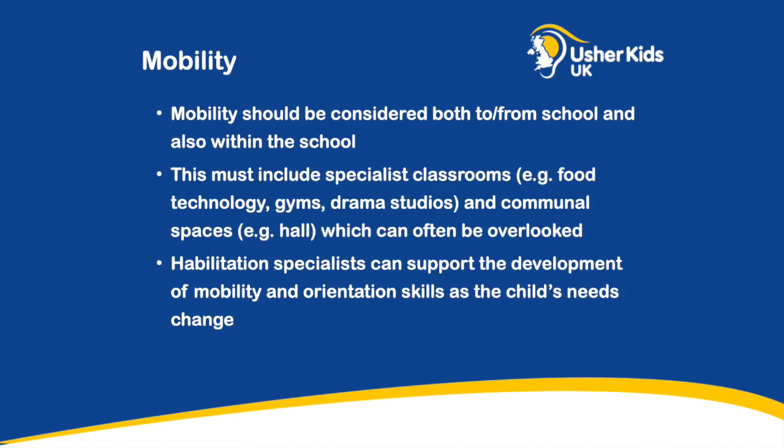In terms of mobility, not only is the mobility getting to and from school and around the environment important, but also look at the access within specialist settings and specialist classrooms. Is everything fully accessible, and are they able to navigate those spaces as well as those larger spaces?